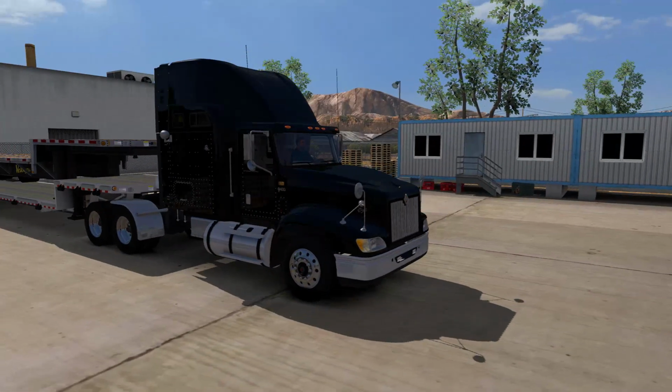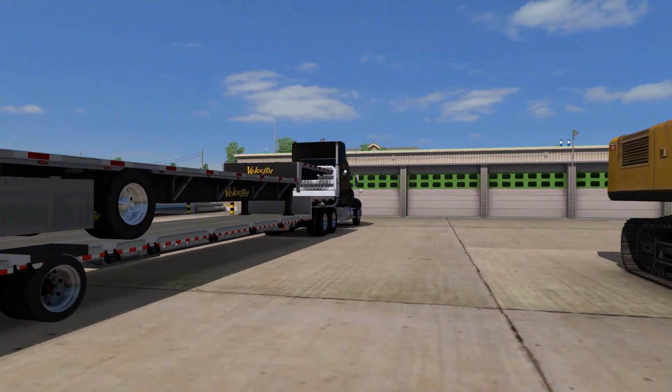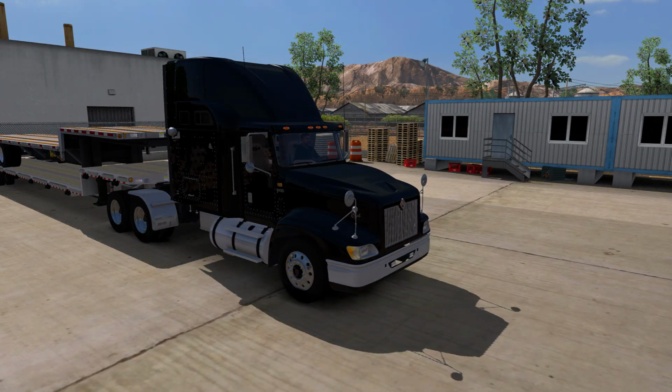So I thought that looked all right. I don't use the LodeKing that often. The Velocity is always active, and I think I'm gonna leave the LodeKing always active as well. Brings in more choices as far as what to haul.